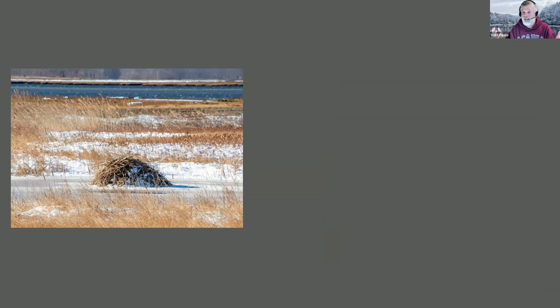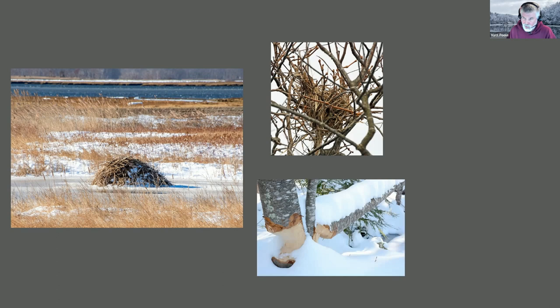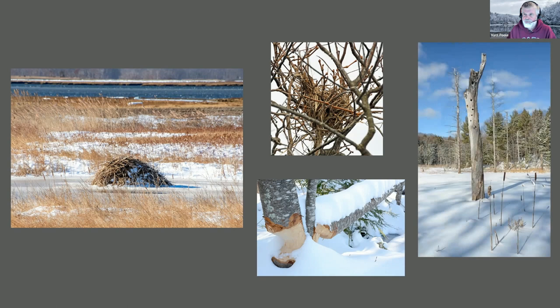So whether it's tracks or a muskrat lodge in the middle of the winter, or a nest that you cannot see during the time of the year when the trees are foliated, these are all signs on the landscape of the existing coexistence of wildlife. Shooting things like beaver ponds in the middle of the winter can be really fun. These animals are active. You may not see them in the middle of the day, but you'll see their sign.